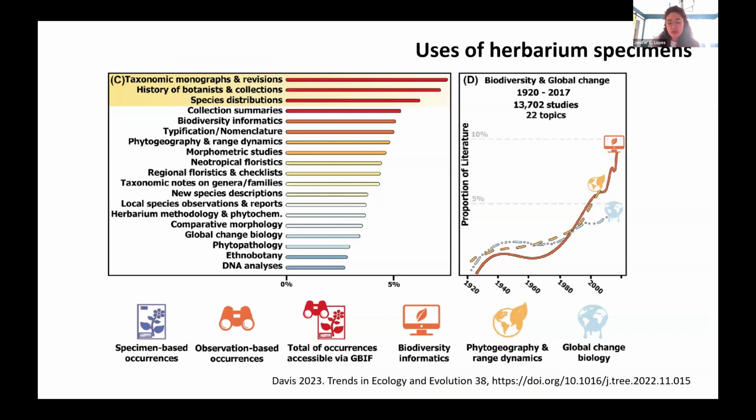And to end my talk, I want to mention some of the uses of the herbarium specimens. This was part of the work of Professor Charles Davis, from the Harvard University Herbarium, and here he produced this nice figure showing the proportion of uses herbarium specimens can have for scientific purposes. The most common are the taxonomy uses.